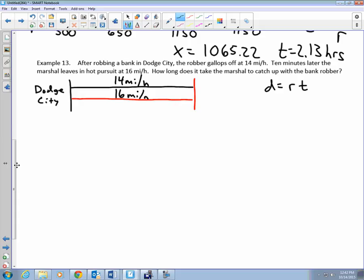Now I only need an expression for each one. So the distance that the marshal travels is 16, which is the rate, times time. That's the distance that the marshal's traveled, right? Now, the robber is 14 times time. But how much of a distance did he get on his head start? 10 minutes. But that's not a distance. That's a time. How far would he go in 10 minutes? How much distance would he cover in 10 minutes?